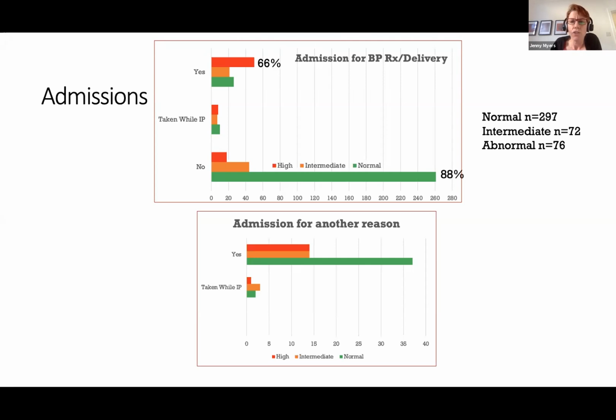The bottom panel there does highlight, and Andy mentioned this, that some women, even though they've got a normal PlGF test, will need to come into hospital for monitoring for another reason. That might be to monitor their diabetes or their blood pressure because they've got chronic hypertension, or they may have reduced fetal movements. There are other reasons, and it's important to capture that in my view, because it does alter the admission metrics that are reported in relation to the test.